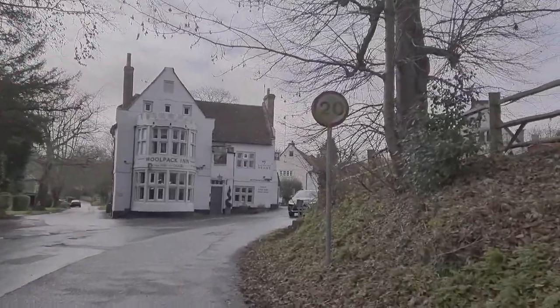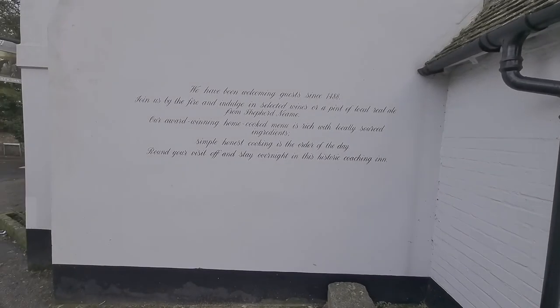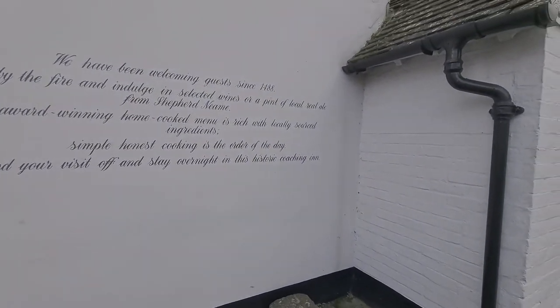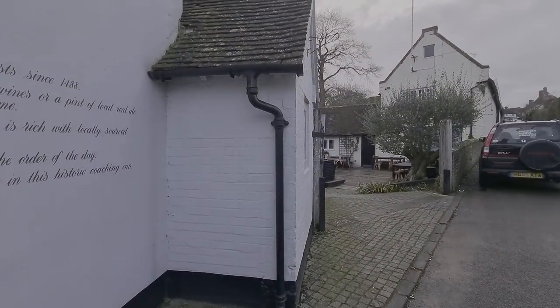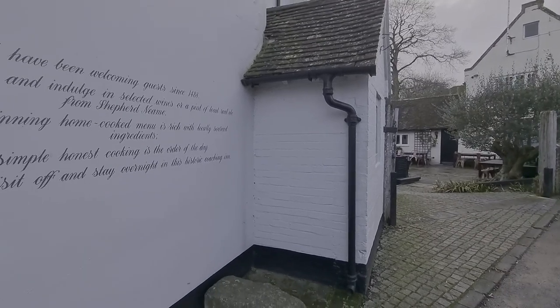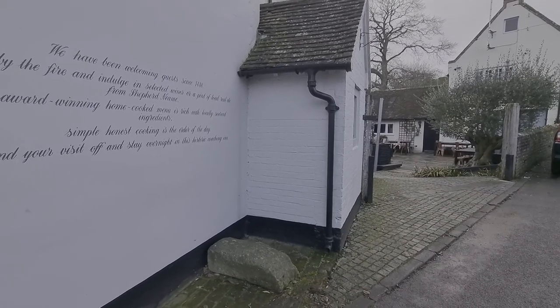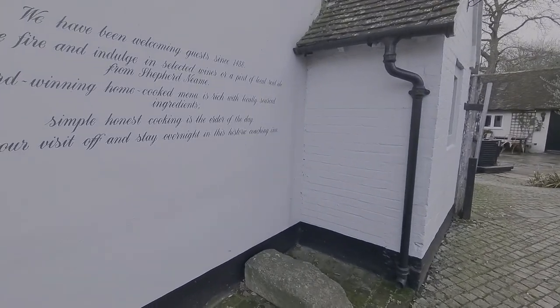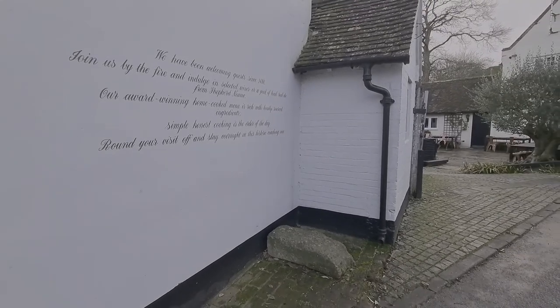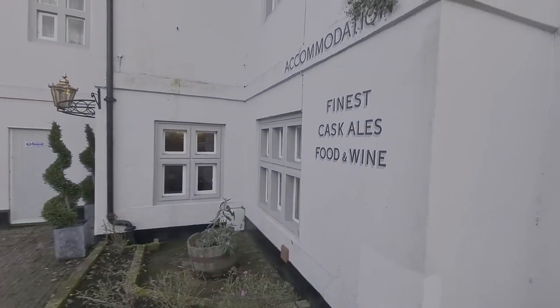Woolpack Inn. And here it's written, we have been welcoming guests since 1488. Join us by the fire and indulge in selected wines or a pint of local real ale from Shepherd's Knee. Our award-winning home-cooked menu is rich in locally sourced ingredients. Simple, honest cooking, and there is the cider of the day. Wonderful. I wish I could have stayed a night here.